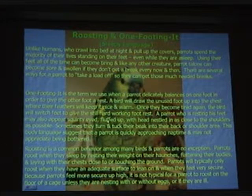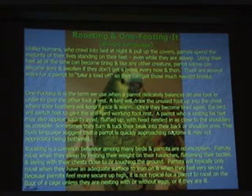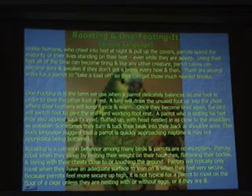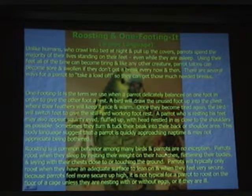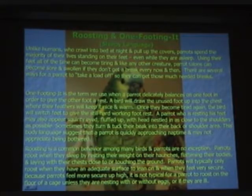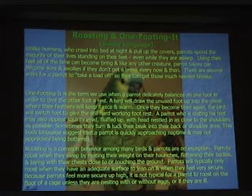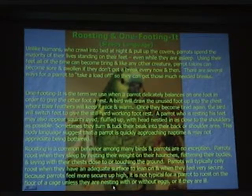One-footing it is the term we use when a parrot delicately balances on one foot in order to give the other foot a rest. A bird will draw the unused foot up into the chest where their feathers will keep it nice and warm. Once they become tired again, the bird will switch feet to give the still hard-working foot a rest. A parrot who is resting his feet may also appear squinty-eyed, fluffed up, with head nestled in as close to the shoulders as possible. Sometimes they turn and tuck their beak into the back or shoulder area. This body language suggests that a parrot is quickly approaching nap time and may not appreciate being bothered.